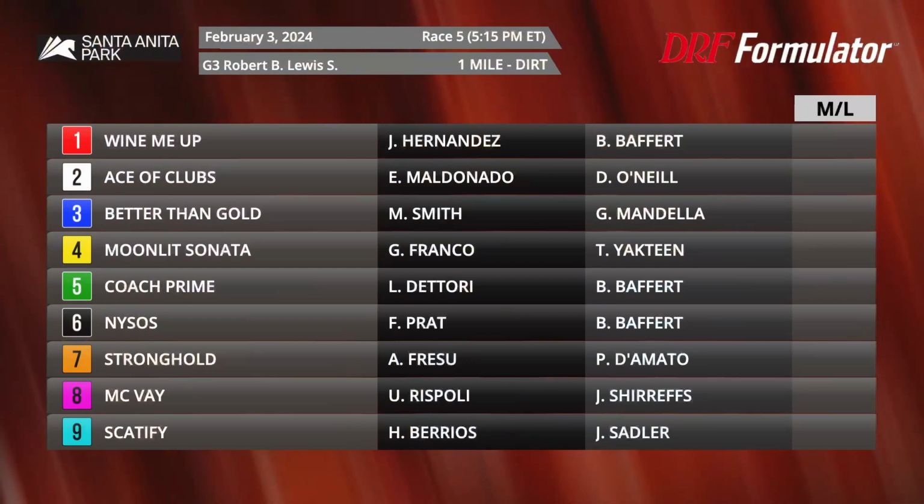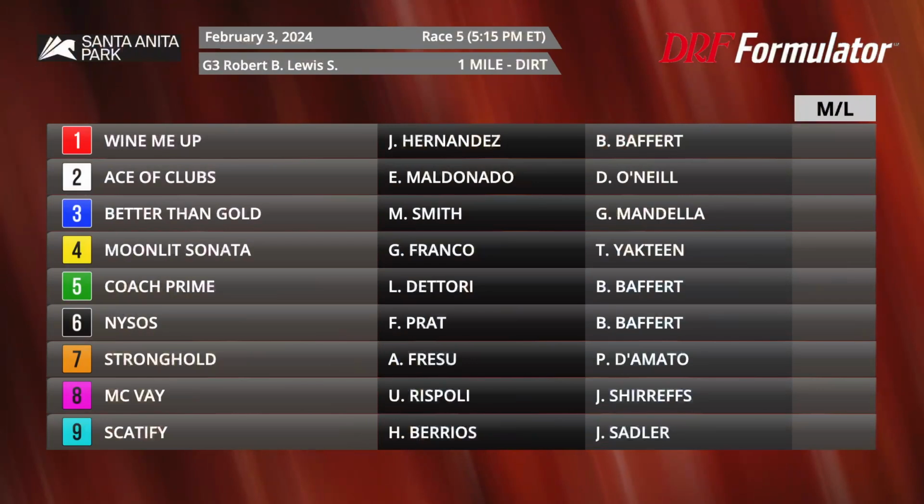Hi, everybody. Dan Illman, Ashley Mailloux, taking a look at the first leg of the Dollar Pick 6 at Santa Anita on Saturday. Race number 5 is the Grade 3 Robert B. Lewis. We're going a mile on the main track. It's a race for 3-year-olds, considered a Kentucky Derby prep. But as we take a look at this field, there are 3 Bob Baffert trained runners, which could affect the distribution of Kentucky Derby qualifying points.